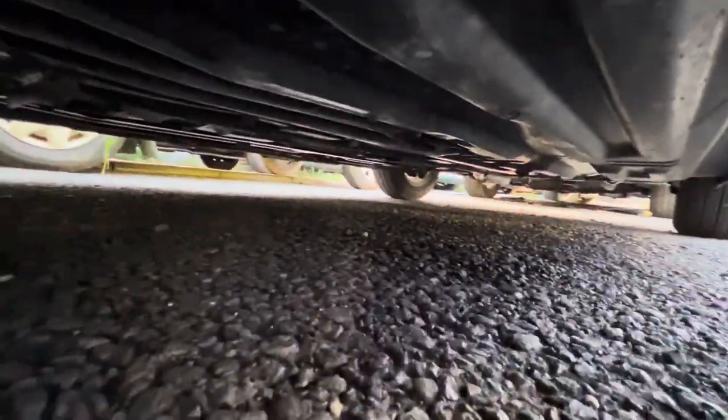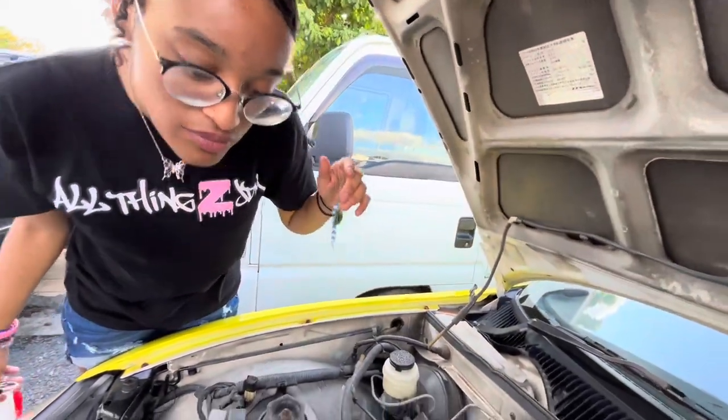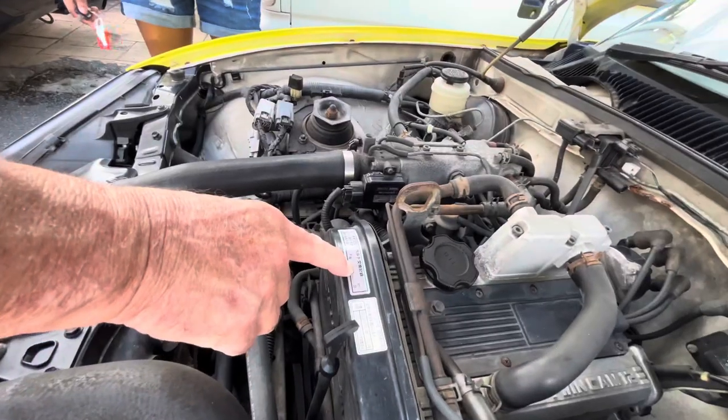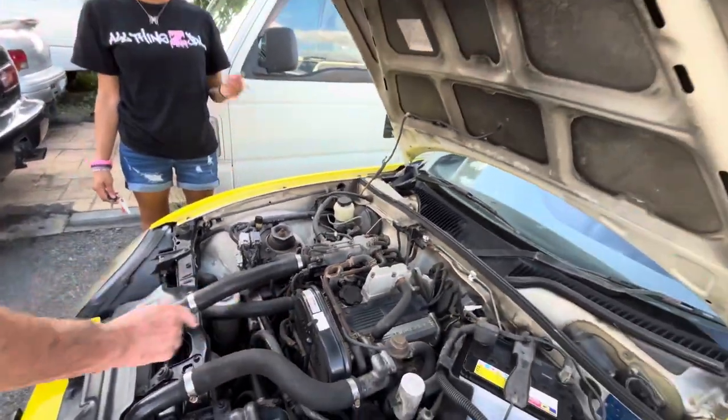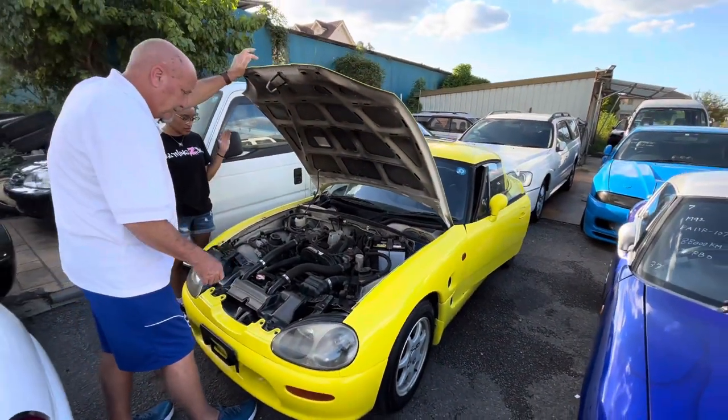Surface rust. I wonder if it was a girl's car. Yeah. Charms and stuff. It's got 140. It says right here it changed at 99. Some time ago it changed at 99. Cool. Let me know.